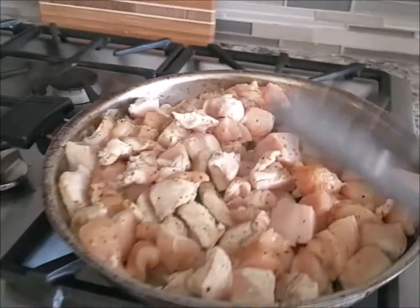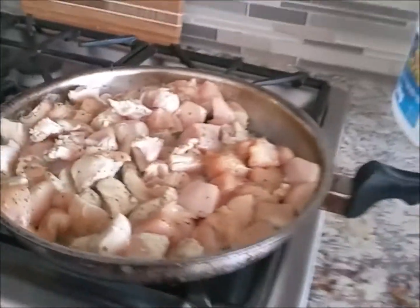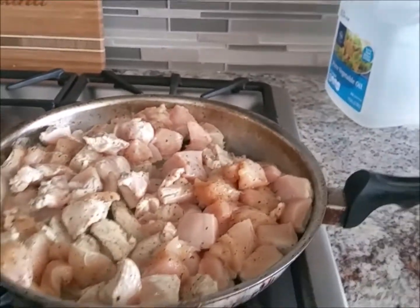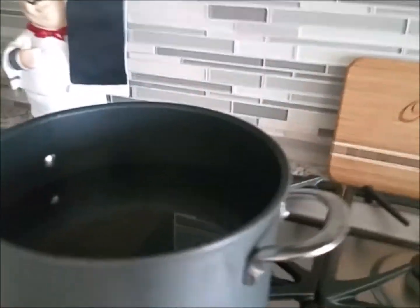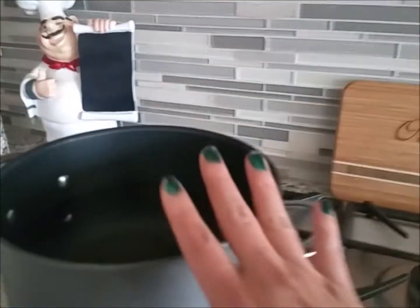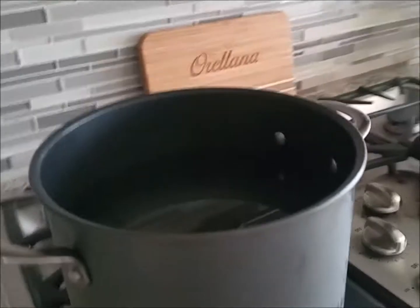I'm just showing you guys how I cook, you know, on the regular here, so I don't measure anything when I'm cooking, on a normal basis. So I have my water here already. Hopefully it'll boil soon. You never want your pasta to be done before your sauce or anything else. You always want to make sure your sauce is done before your pasta. So that's just a tip.